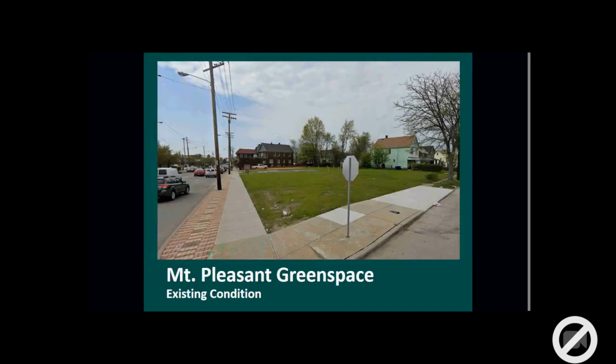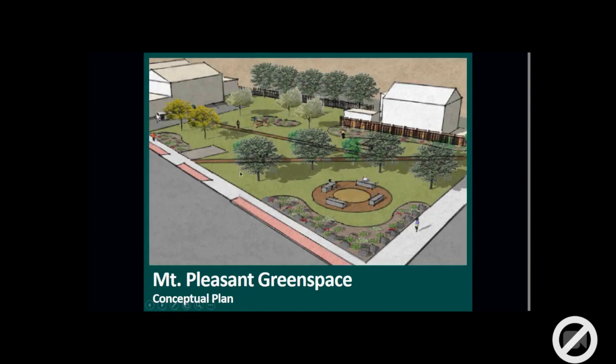This site is the Mount Pleasant Green Space. There used to be homes on this site as well. It's off of Kinsman and 117th, next to the historic Henry's Cleaners, a longtime small business. And we're going to be working on creating a pathway. We already have an RTA bus shelter in place. We planted over a dozen trees this spring on the site, but again, creating more of a little micro pocket park in a pretty paved over part of town that's dealt with a lot of property distress.